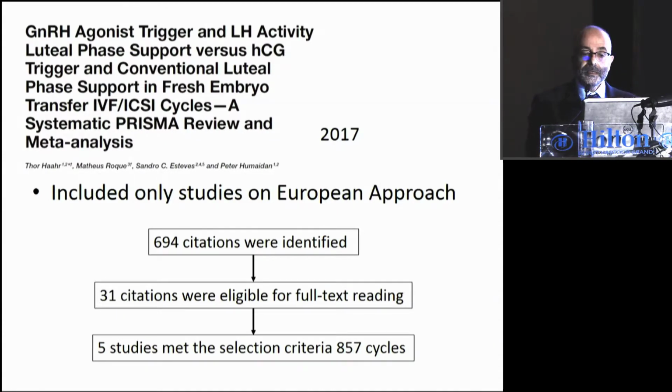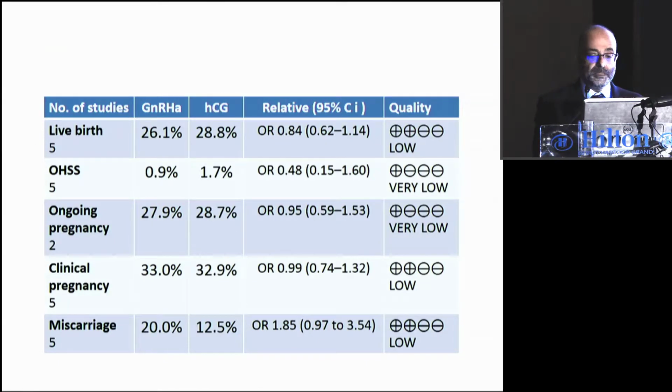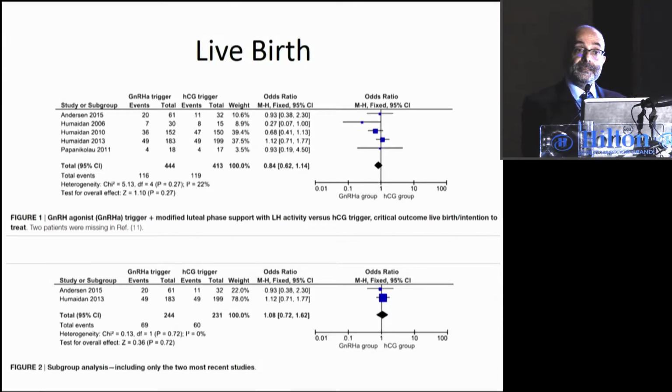And a meta-analysis only just recently published, related only to the European approach studies, included 5 studies. Although the quality of these studies was a little bit low, they have shown that the live birth rate is not different between GnRH agonist trigger and HCG, but the trend was for a better pregnancy rate with HCG. But when they analyzed the recent studies with individualized treatment that I have shown you before, they are exactly the same pregnancy rate.